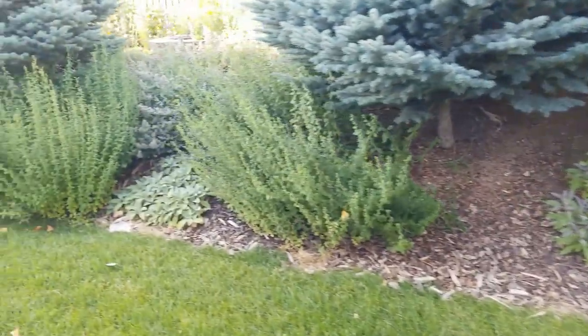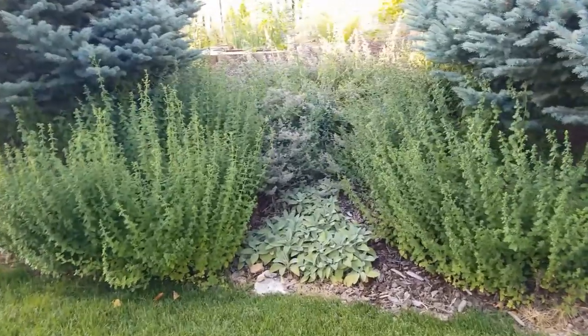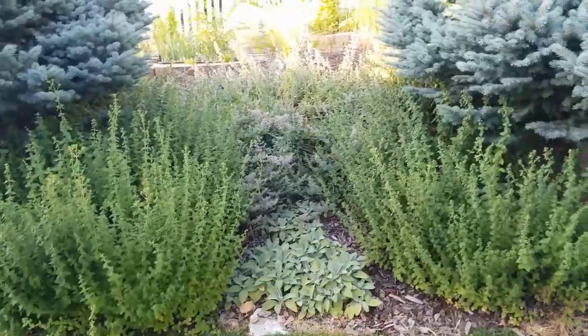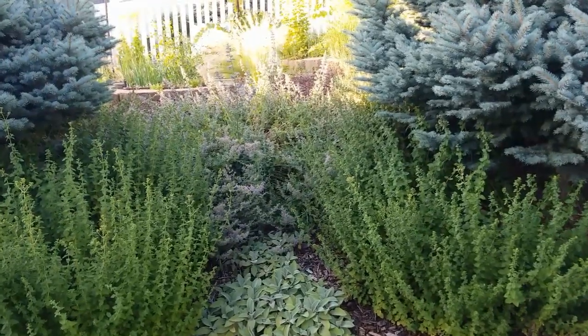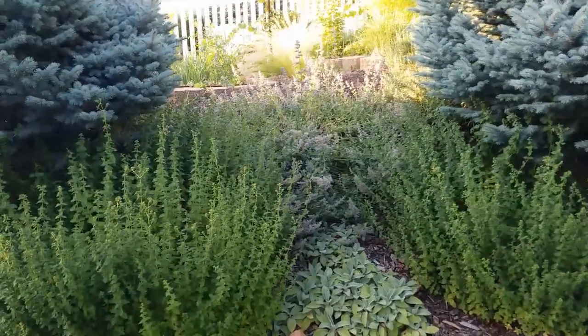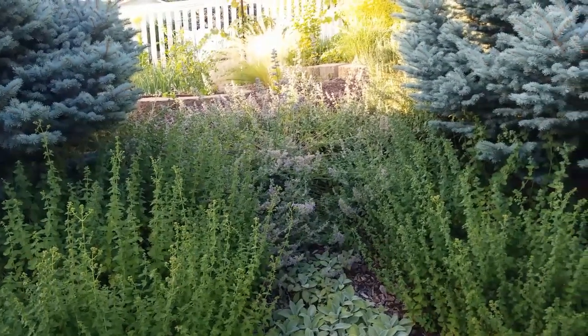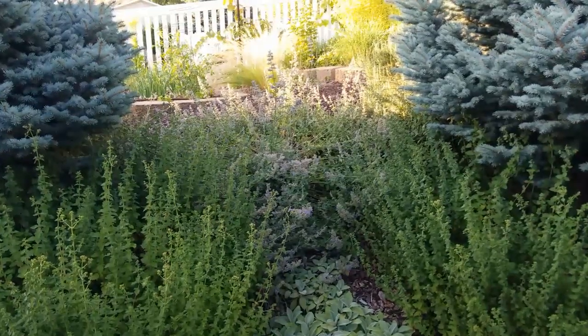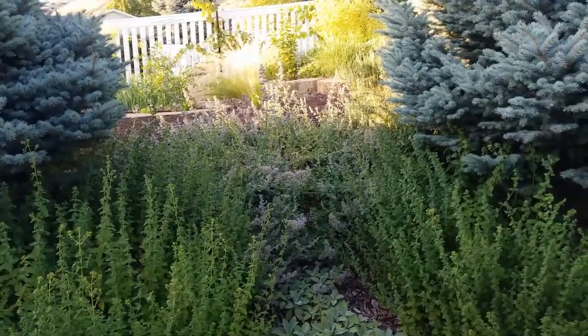We've got a couple of patches of oregano that are just about ready to bloom. We've got the lamb's ears in between, and a catmint that really needs to be pruned. I'm not sure if I'm going to prune that until later this fall when it starts dying back, but we'll see the kind of time and energy I have. It has been completely covered in pollinators this year, though.